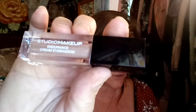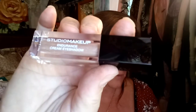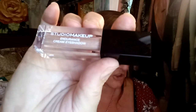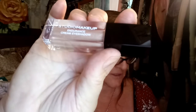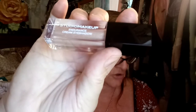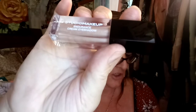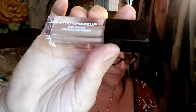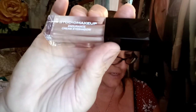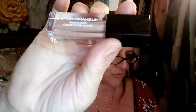Studio makeup, this is $25, a cream eyeshadow. Get both shimmer and shine in this cream shadow. This lightweight formula is a perfect addition to your glow. Apply a sheer layer for a soft, radiant daytime appearance, or add a few layers for a dramatic evening glow. Okay, that's $25. We get 5 in the box, so that was 3.